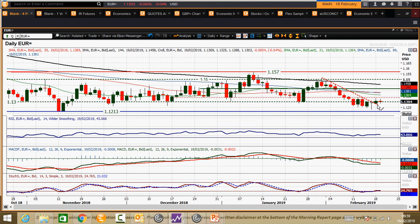But in the absence of that, you really do start to wonder whether this is just going to be a consolidation that ultimately ends up being a continuation pattern and then breaking down. So it's up in the air, and it's just uncertain as to which way the market is going to move on this one.